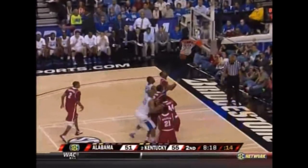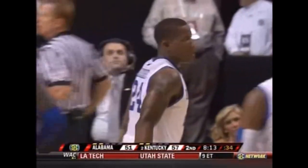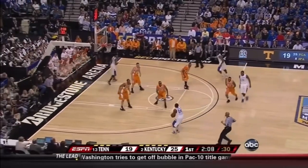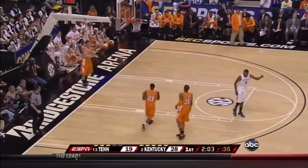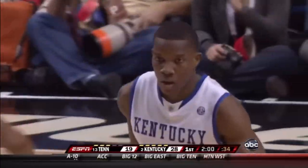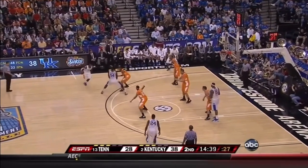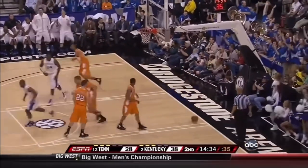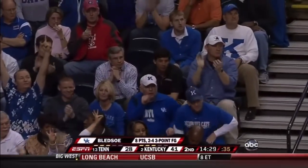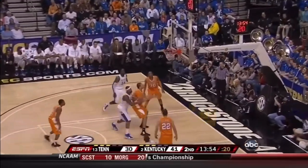Bledsoe, pull-up jumper just inside the three-point line. He's got 8 of his 10. Eric Bledsoe. Bledsoe, that is a good shot. When Kentucky starts doing that, you start wondering pretty soon, does Tennessee have a run in them? Bledsoe. Dead eye from three. I'll ask you, what did Bledsoe do as soon as he caught that basketball? Straight up. Wildcats by 11. Bledsoe, same spot, same result.